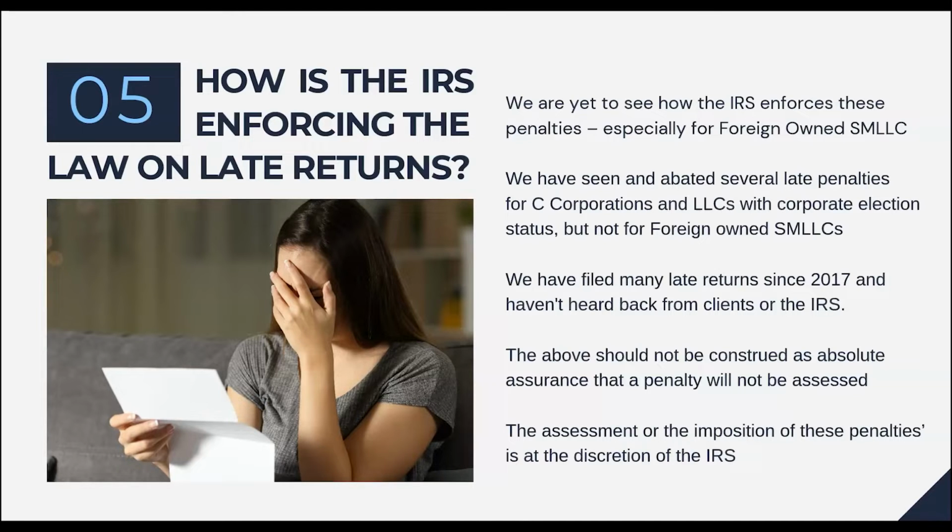So they can check your filing history and see why you're not filing for some years, and then maybe I come back and ask questions. Again, that is my opinion on how I think they can enforce the law.